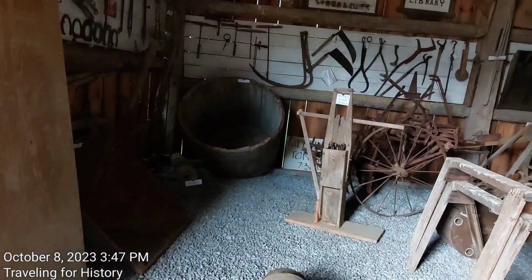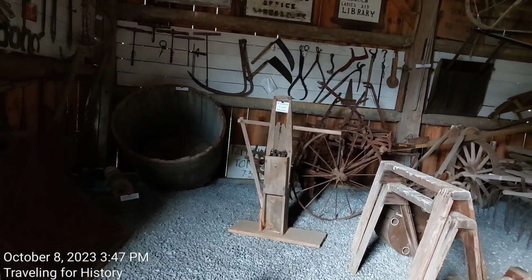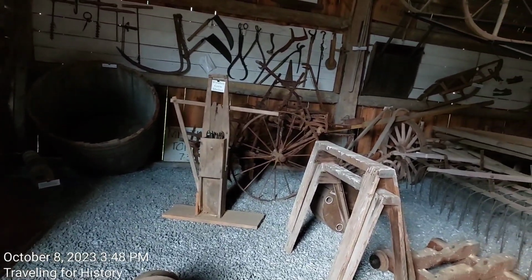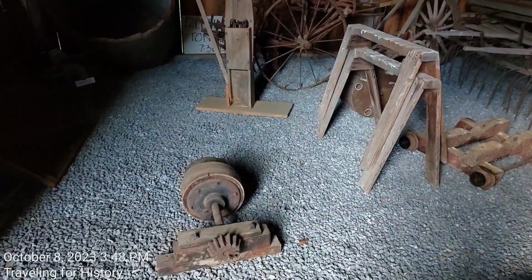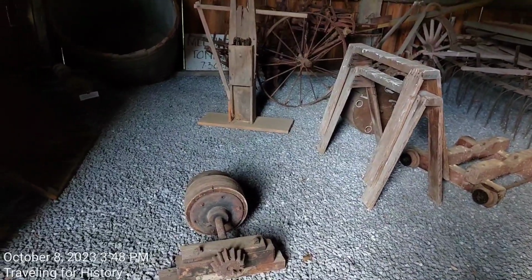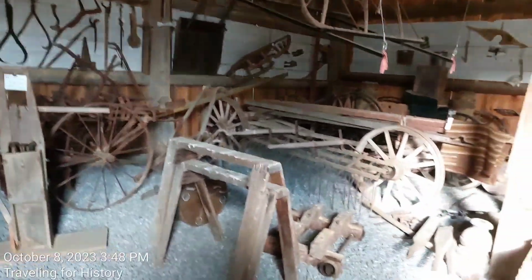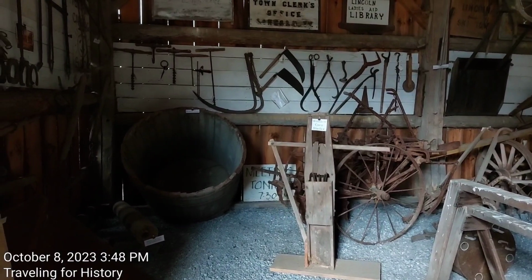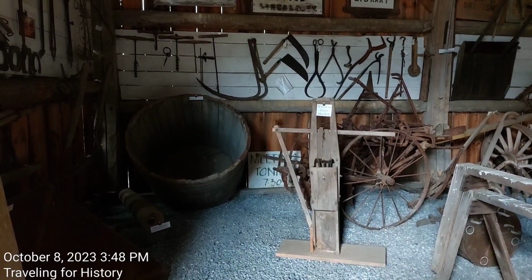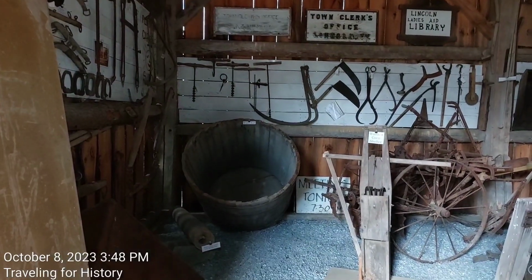I am surprised though that I have not seen that small animal treadmill. That's surprising me because Lincoln is a farming community too, right? Yes. But you did have the horse-drawn one, the horse treadmill. Wow, that's a big tub. Water tub. So for animals or taking a bath? Just for collecting water, I think.